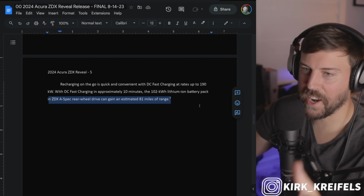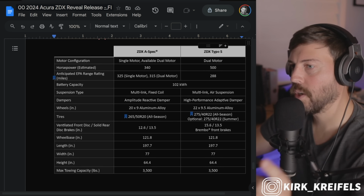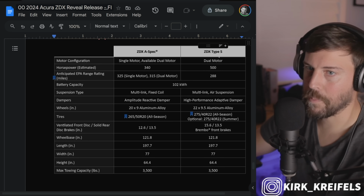I'm not going to get too much into the Bang & Olufsen sound system or the charging stations right now. I want to get straight into the spreadsheet. Yes, Acura gave us a spreadsheet. I'm very grateful for this, so I don't have to make my own. So we have 2 trim levels. Once again, A-Spec and Type S.